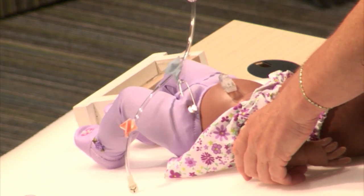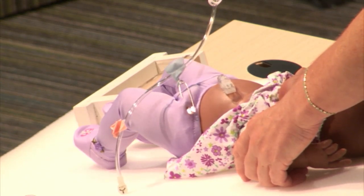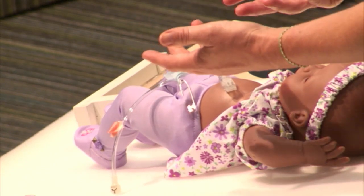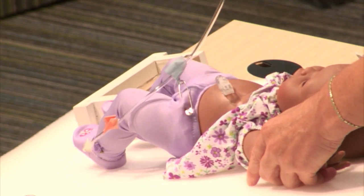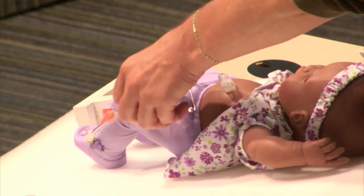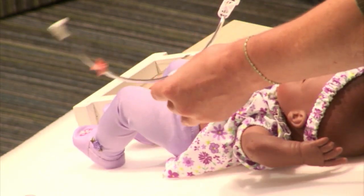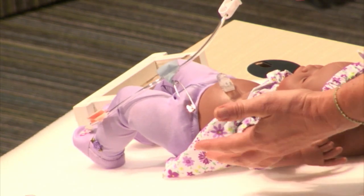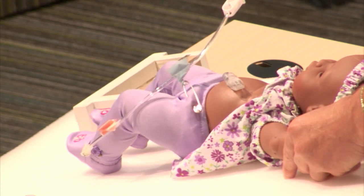90% of early tube dislodgements occur because the family member pulls it out, not the kid. Babies very rarely pull out their own tubes. Some older kids can, but usually it's caregivers. So as much as you can protect this tubing from getting yanked on by well-meaning caregivers, that will go a long way towards preventing accidental dislodgements.